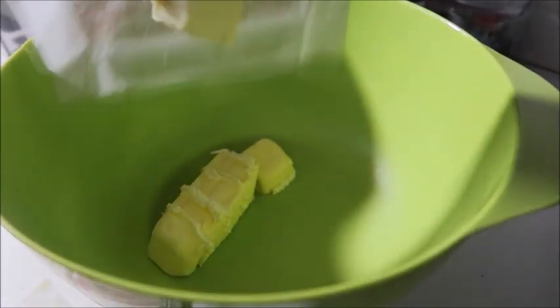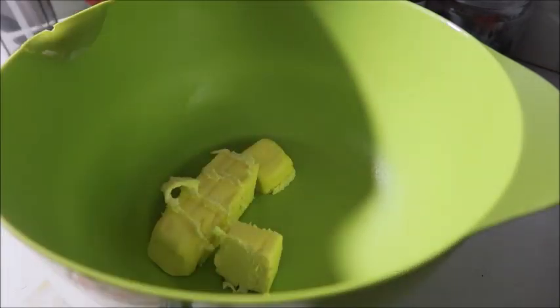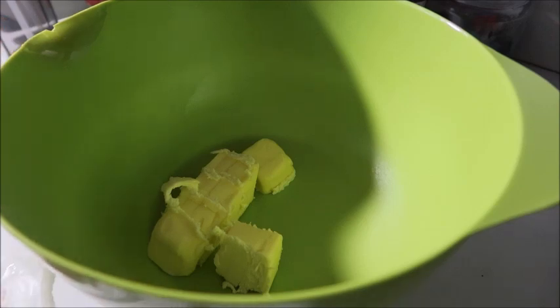Okay, we're gonna mix these cookies together. This is probably one of the more complicated recipes that I do. We're gonna mix 1 cup of butter, which is 2 whole sticks of butter. I've already cut them into squares so that they'll be easier to mix in, because once we add the butter, we're gonna add sugars.